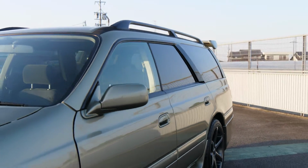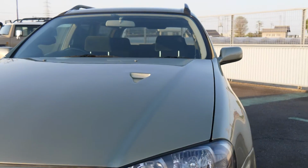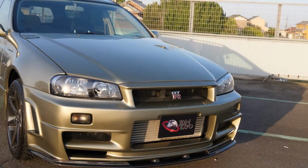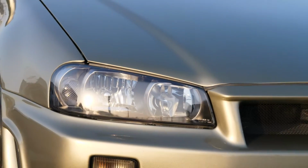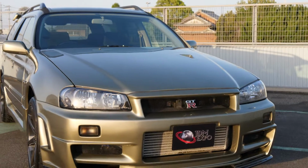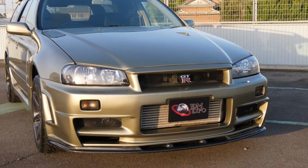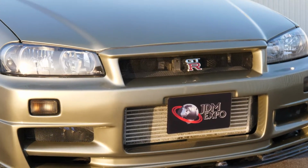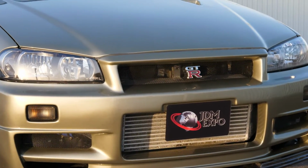Alright, so definitely from the exterior you already know what you're looking at here. R34 conversion. We do have the aftermarket fenders here. These are brand new R34 headlights, so they look absolutely stunning. And of course, the stock RB25 is not here. So I'll definitely show you that in a little bit.